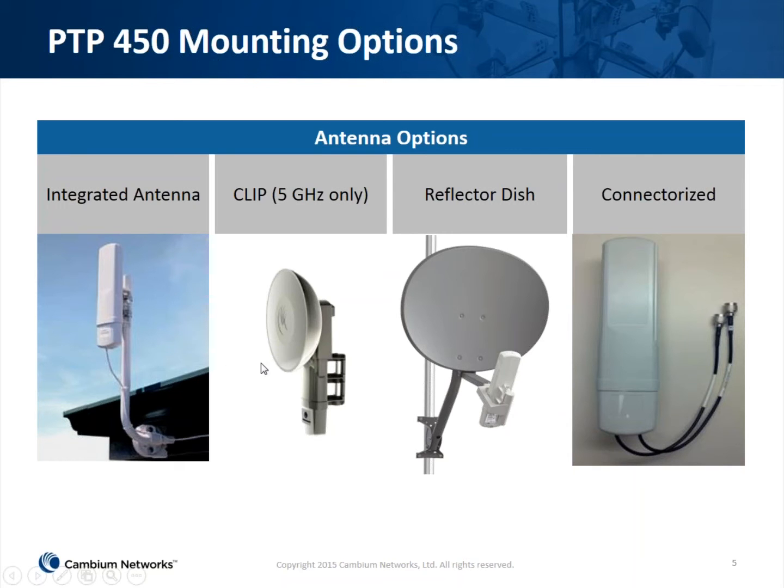If I move towards the right, there's a clip accessory which adds several dB of gain by focusing the beam. It narrows the beam, which also provides some benefit of focusing the beam and avoiding any other interference in the area.